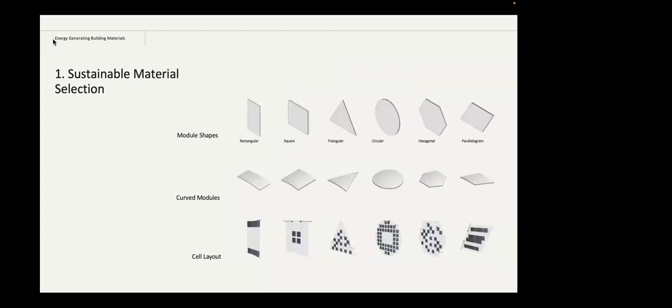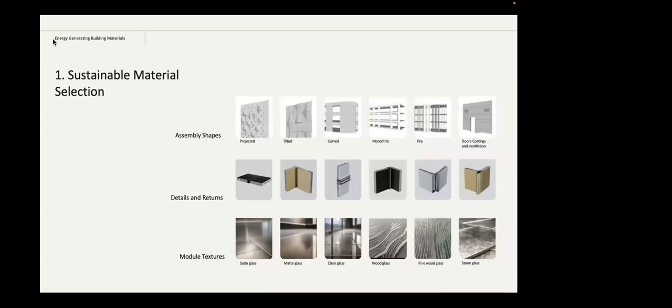Module shapes, depending on the design of the building, there are a lot of things that we can do with shapes. We can do curved glass. We can do variations of cell layouts. So there's a lot of different things that can be integrated into the design, as well as assembly shapes and what do we do with returns and different flashing. How do we deal with corners? How do we deal with deep panel returns? What kind of textured glass do we have? All of those things are available. So there's a wide variety of different textured glass and different design ideas that can be incorporated into the building.